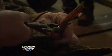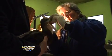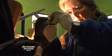In addition to banding the birds, other data will be collected this morning. Well, what we're going to be doing today is taking some swabs, some cloacal swabs and oral swabs for avian influenza and blood swabs for West Nile virus and avian influenza. So kind of, I guess, an all-around look-see at the birds.